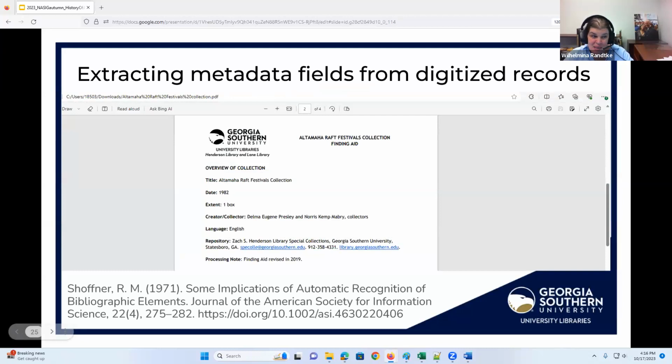In that same paper about optical character recognition uses, there was a desire expressed or some discussion of using machine learning to pull out metadata fields from a digitized form. So have a scanned in card catalog and actually make the MARC record instead of just identify the text and someone key it out. That is still very, very relevant today.